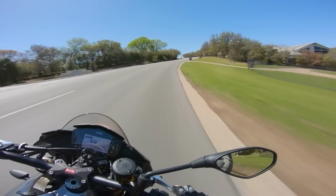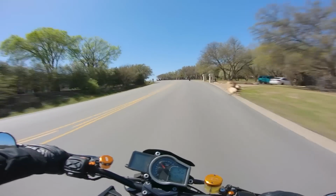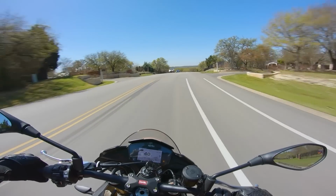It's ridiculous. Yeah, the body position tells a lot. You can really get after it on that thing. Yeah, it's very aggressive, and it really feels like it is too.